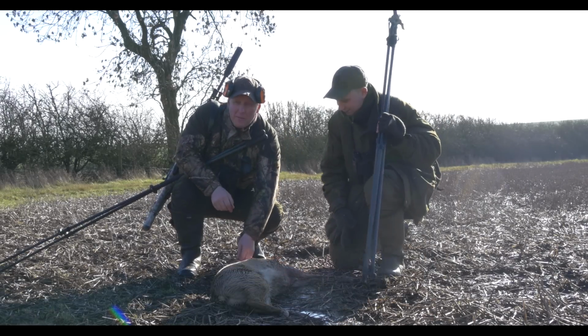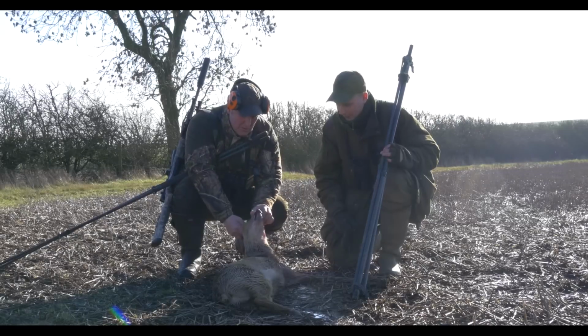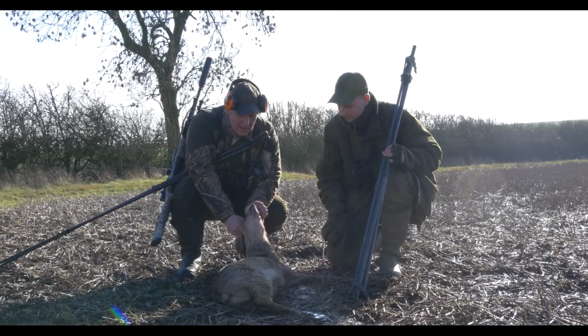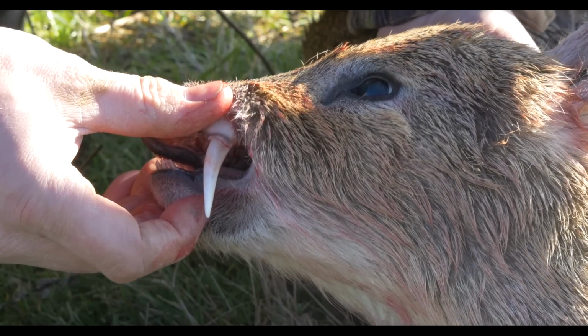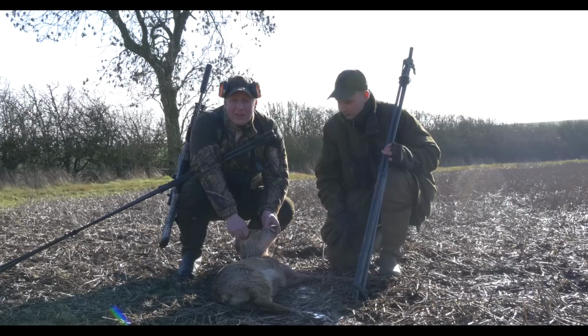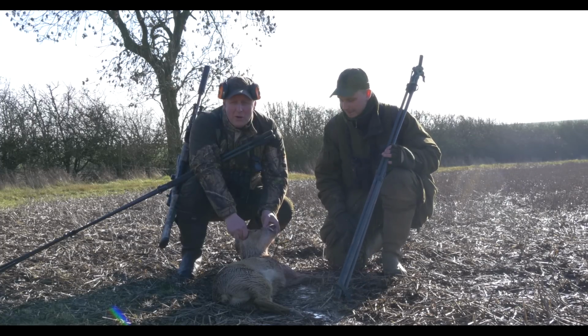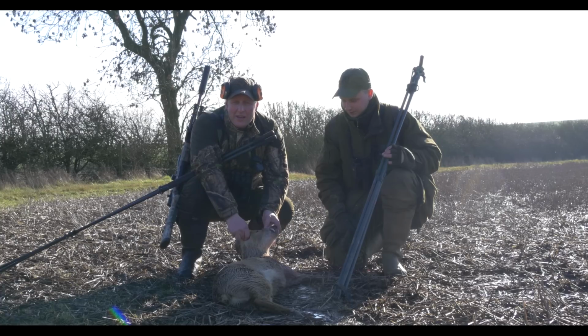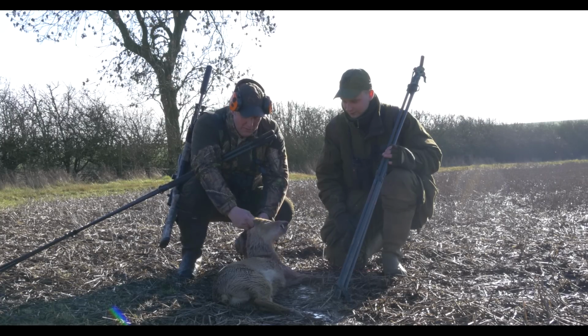Fantastic. Well, we had a great morning, and this is my first buck this morning. He was laid out behind the two we were already looking at, and we didn't really see him. And the young buck got up because he could see us, started strutting away, and he got up and chased him off. So we thought he was a reasonable buck, and we've taken him.